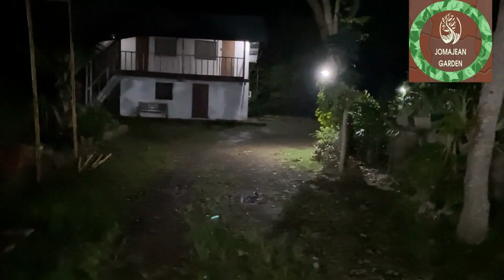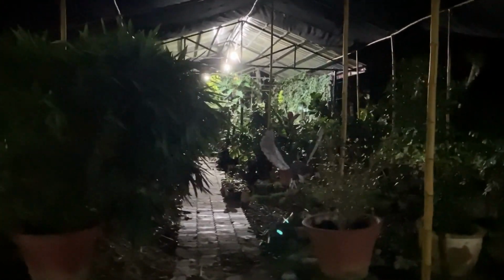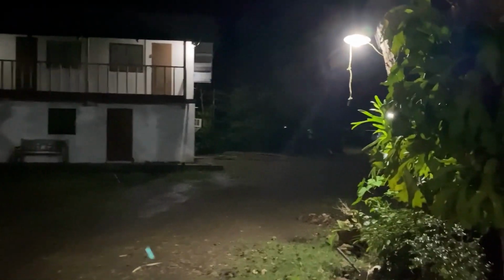It's very cold. The night's still young, but there is a chilly wind this January. Let's take a look at the garden at night. The beauty of the plants is enhanced by the light coming from the bulbs. The light is reflected by the leaves. Let's take a look at the staghorns.